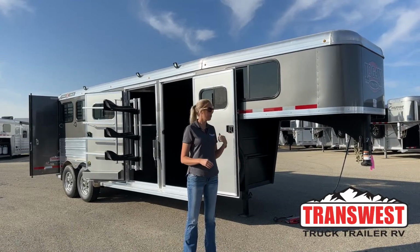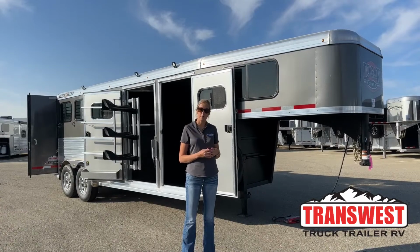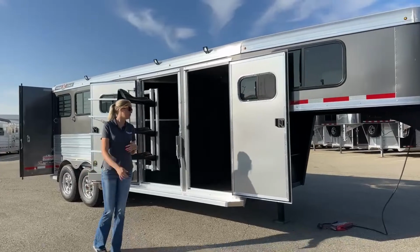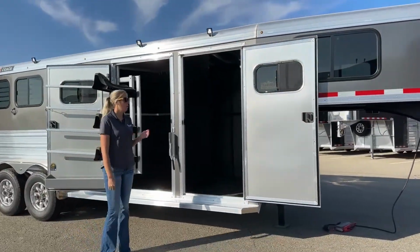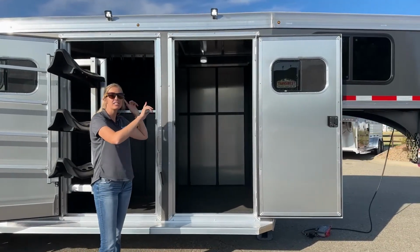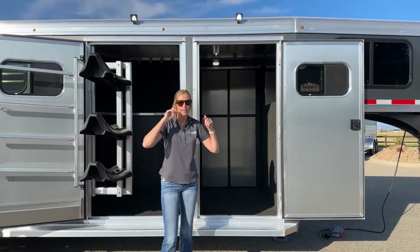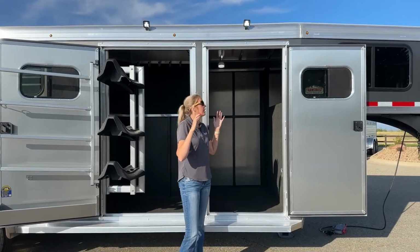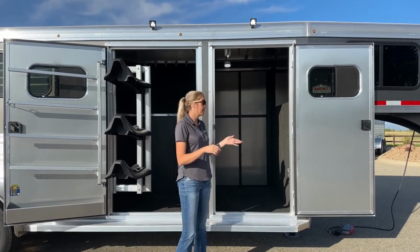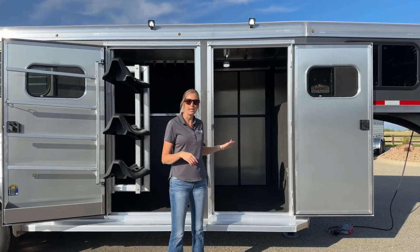So we're just going to run through this one and show you what these new 24s have to offer. We'll start here at our front dressing room. One of the new things that I like, and we can see both of them right now, is they have added these exterior lights above the doors. This is new for the 2024s, and I really like that. You get more visibility outside on your floor space here. All our previous models have just been inside.